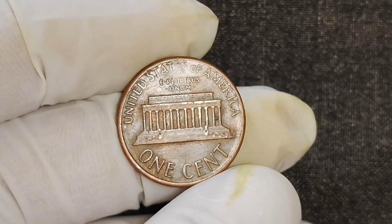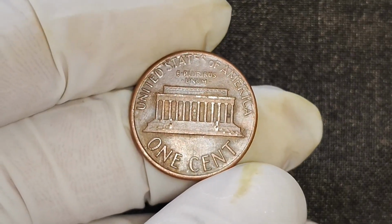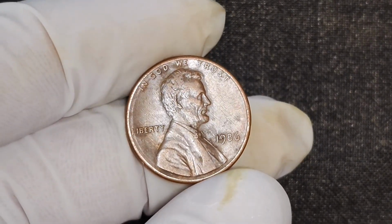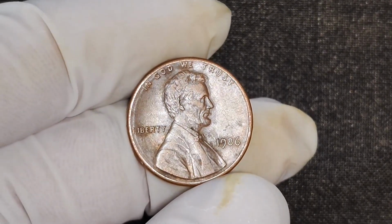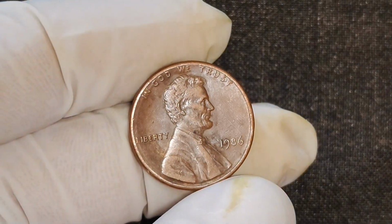I rushed to check mine. And guess what? No mint mark. I was convinced I had struck the motherlode. Unfortunately, after having it appraised, it turned out to be a regular one. It was still cool to learn about the error, but I wasn't walking away with $1.7 million that day. Moral of the story? Not all 1986 pennies are created equal, but it's worth checking.